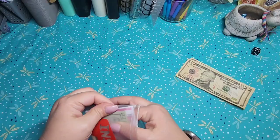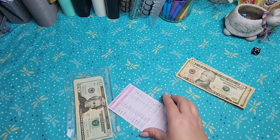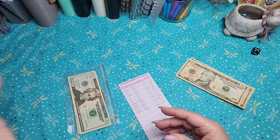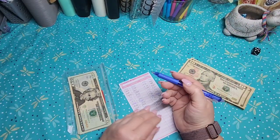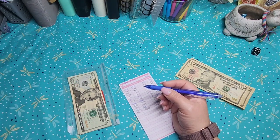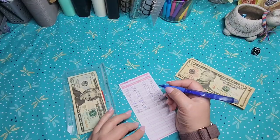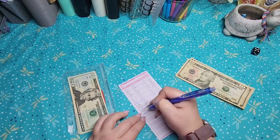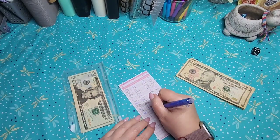But as far as the debt is concerned, this challenge is not the only challenge that funds the debt envelope. I do also put aside money from completed savings challenges. So when I complete the savings challenges, I fund or allocate some of that towards other long-term goals that are in my long-term envelope. But yeah, a lot of it will go towards debt.